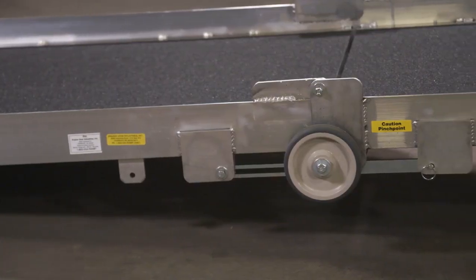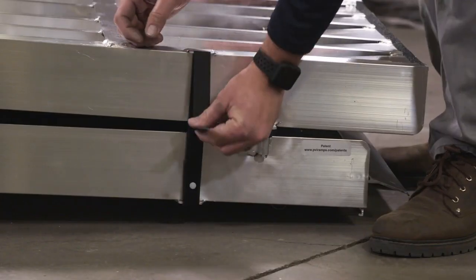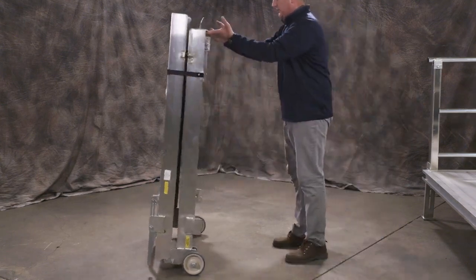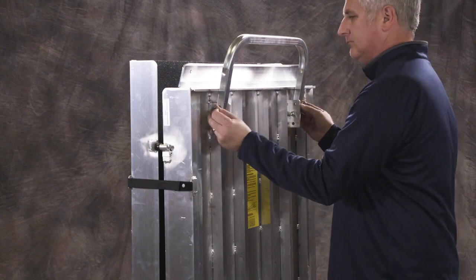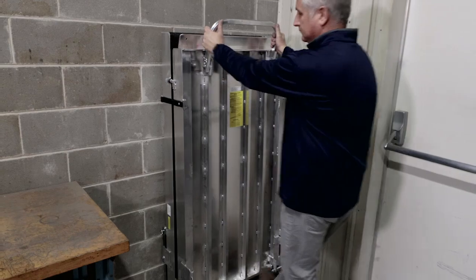Due to the built-in wheel system, this ramp is simple to handle and maneuver. The Wheel-A-Bout comes with closer straps that lock the panels in place while in the stored position. No heavy lifting or awkward ramps to handle when storing. Simply wheel up against your garage wall or storage shed out of the way.